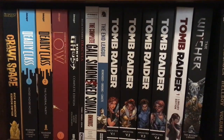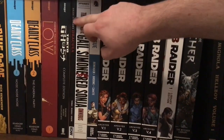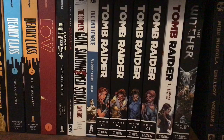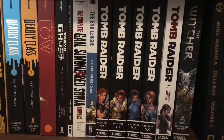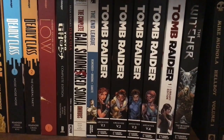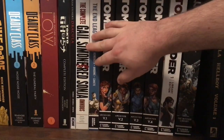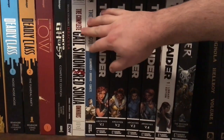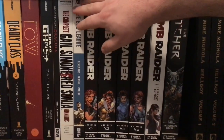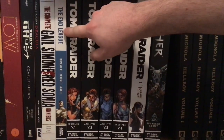All really great titles. And then right here, I don't know if you can tell, it's an IDW book. It's Bram Stoker's Dracula, from the movie with Gary Oldman. Just a graphic novelization of that. And then we have the complete Gail Simone Red Sonja Omnibus, just recently released. Really happy to have that. Absolutely gorgeous book and gorgeous artwork. And then we have The End League, also written by Rick Remender.